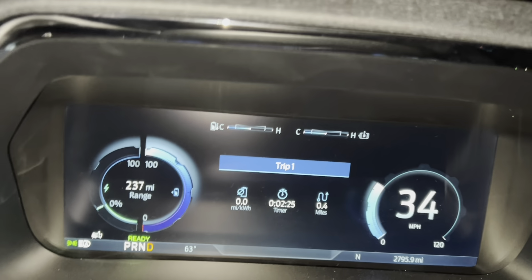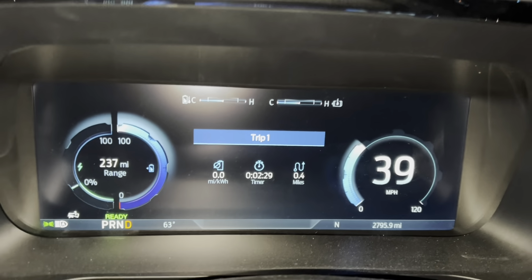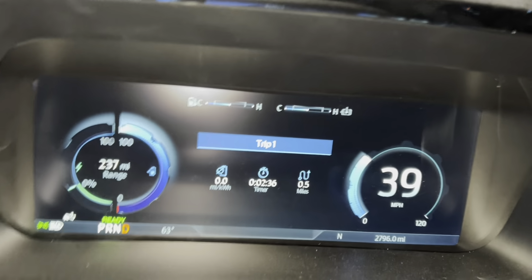Yeah, we're not regenning at all, actually. But not surprising, that's normal. But it's still automatically braking, so I'm still getting one pedal drive. So that's pretty good. But on that trip, yeah, so I got 1.3 on the way there.